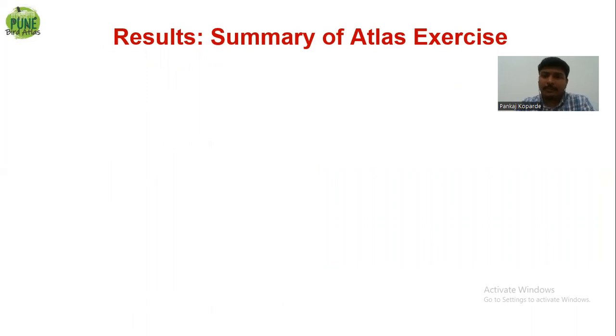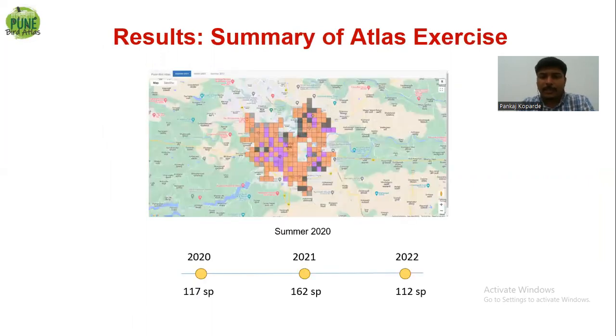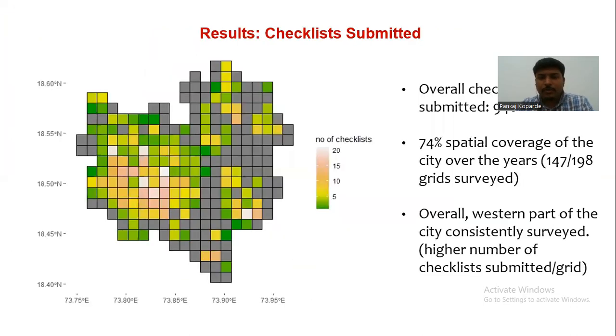So the very first result I would like to talk about is the entire summary of the Atlas exercise. As I mentioned, we started in 2020. The summer 2020 coverage of the city and the checklists looks something like this, shown in the map. But since 2020, we have collected a lot of data. As you can see in the timeline, in 2020 we had 117 species recorded, in 2021 we had 162, in 2022 112, and in 2023 we have added further species to this. So this is the entire summary. However, if you look at each and every part of this atlas, there's a lot more that you can analyze.